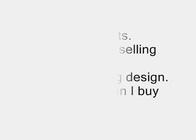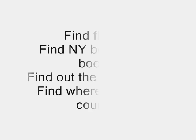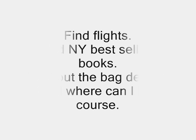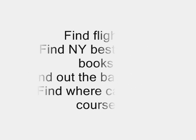I've had them find out the flights to Thailand that were the cheapest. I've had them find me some of the longest running New York Times best-selling books. I got a Coach bag and I found it at a yard sale, and so I had them figure out the design of the Coach bag that I got and the name of it.